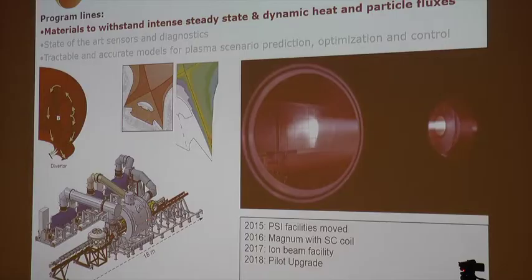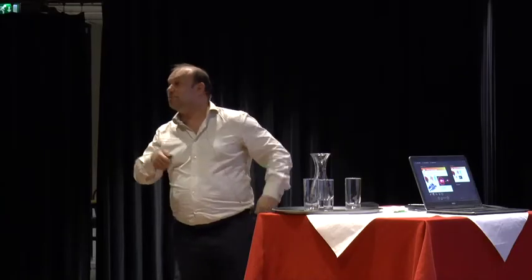And this is also a superconducting coil. This was also a big problem, and this was also saved by people from the Twente team, so we're very grateful for that. So if you're interested, for example, in material science and the effect that plasma has on materials, this could be an interesting part.